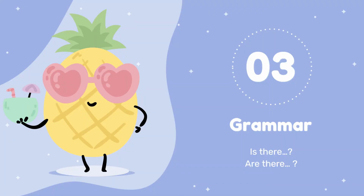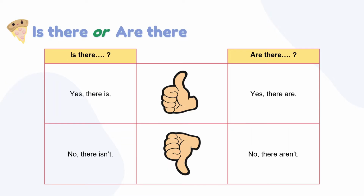For grammar, we'll be looking at how we make sentences using is there or are there and what are the appropriate responses to those questions. So, is there usually is used when it refers to one thing. Are there refers to more than one thing. If it is an uncountable noun, remember we'll be using is there.